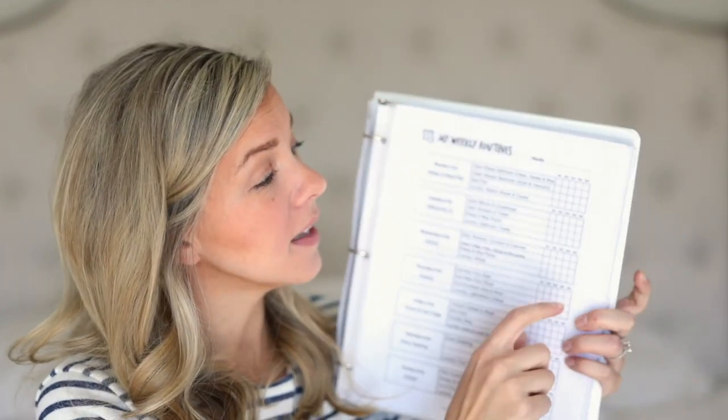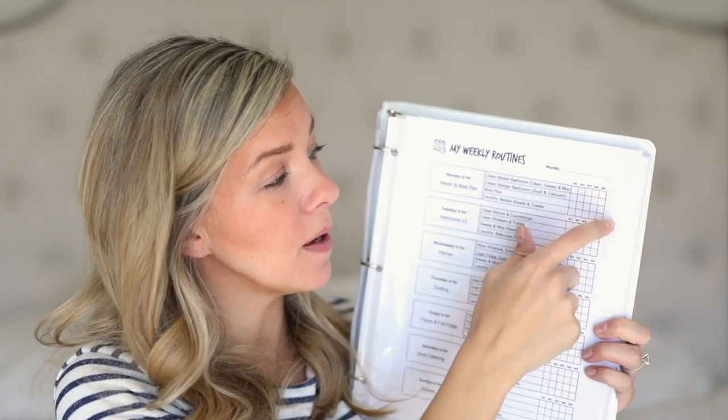It just goes through and shows what I need to do in the hour I have. I set a timer, and as I complete those tasks, I go through and check them off. And there's a little checkbox here, week 1, week 2, week 3, week 4, week 5, so that I can stay on top of it for the month, and then at the end of the month, I can wipe away those little check marks.